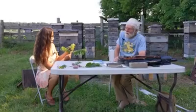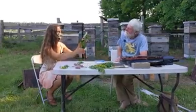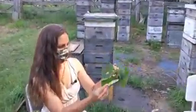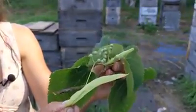So the next major plant in the sequence would be the basswood, or sometimes called linden tree. The flowers are almost open. The buds are quite swollen. They should be open in just several days.